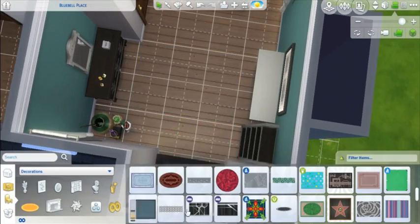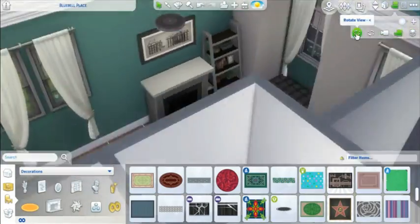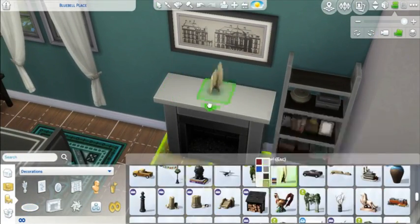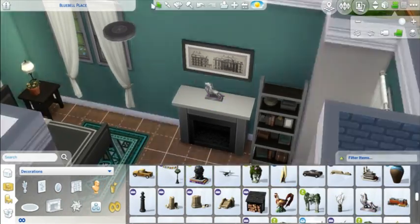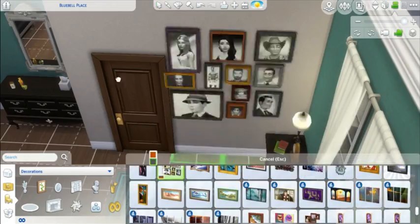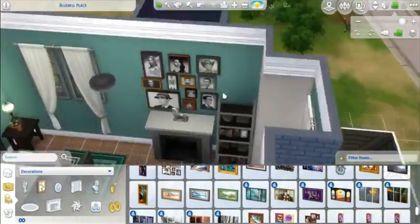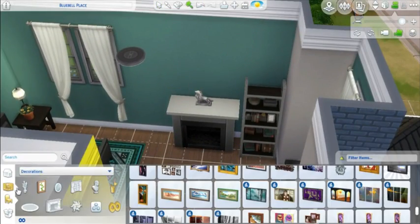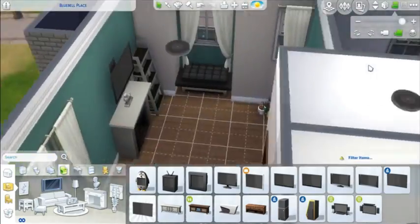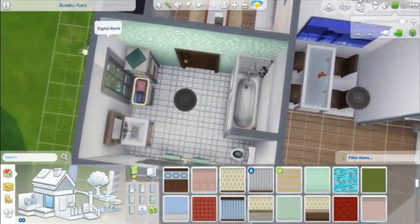oriental vase thing. I think it's a vase. I bought that in, and I just thought it looked nice with the rest of the green, and I also thought that this green rug worked really, really nicely with it. And I decided to put just a little simple statue up there because I thought it was kind of cute with that, and just a small painting over there as well. And I can't remember what we put, a TV, so we put a TV over there.